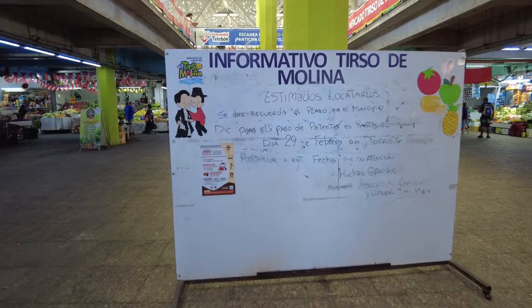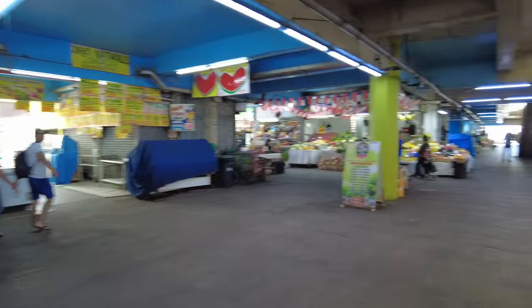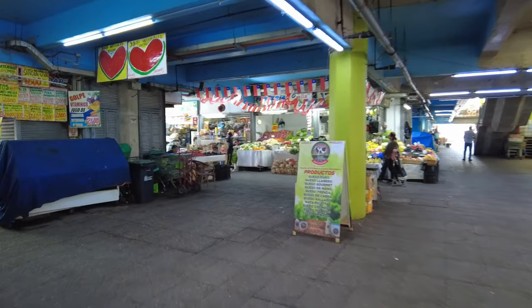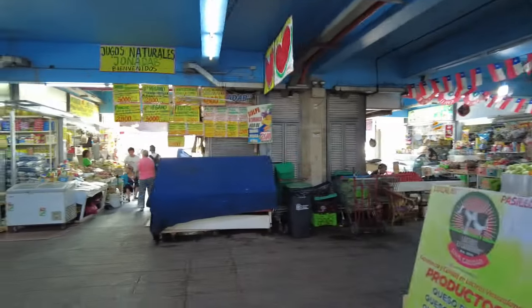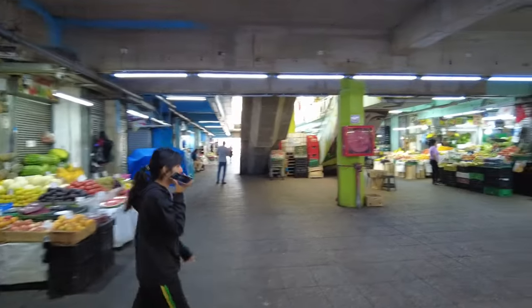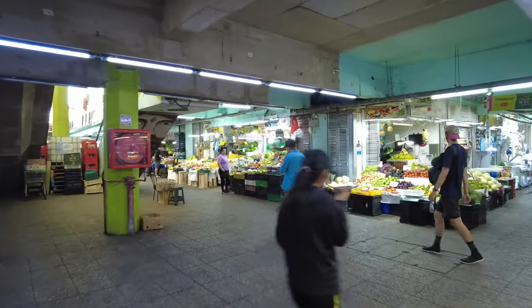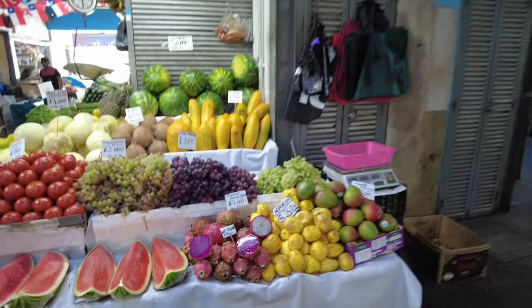Information board, just so you know exactly what's going on, if you can read Spanish, of course, which I can, sort of, but I need like 110% of my concentration in order to do it. A lot more vegetable markets. This place definitely seems like the vegetable and fruit marketplace. So you go to Mercado Central to get your fish, and you come here to get your vegetables and your fruit.